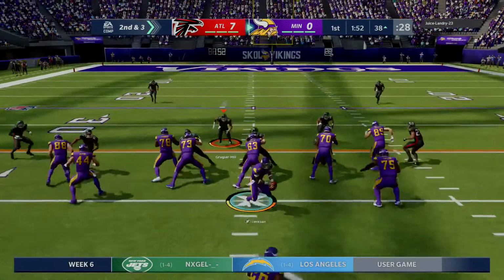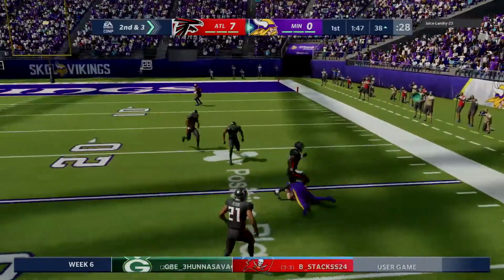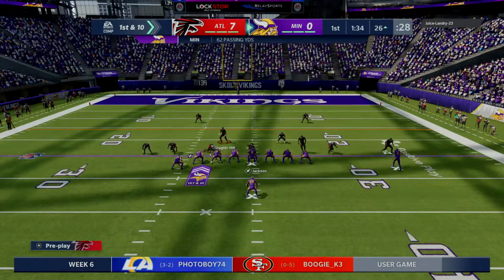What do we love to say? Get those backs into space, right? And they were able to do that there. Nice pickup on first down. That ball caught. It's Mark Andrews, the tight end. A gain of 13. It's a first down.